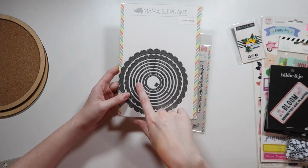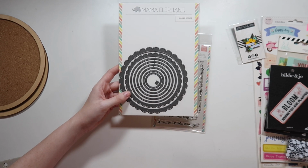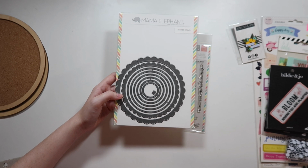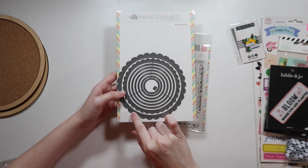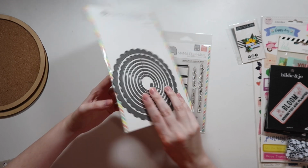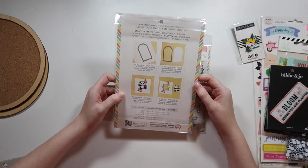But I do have to get some new wire cutters to start cutting these apart because my old ones have kicked the bucket from another DIY project that I did. I kind of broke them. So let me know if you guys have any recommendations for wire snips for separating your metal dies. But this was around $11, which is pretty good for Mama Elephant prices because they do have very high standards for their items, and they're designed in the USA.